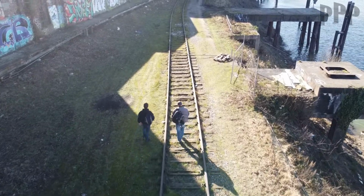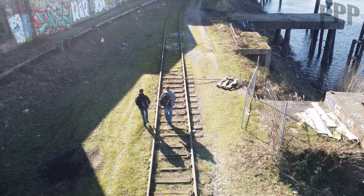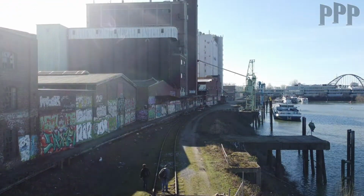Today we're going to venture into a big industrial building where they used to make animal food and develop it as well, because there was also a laboratory in this building.